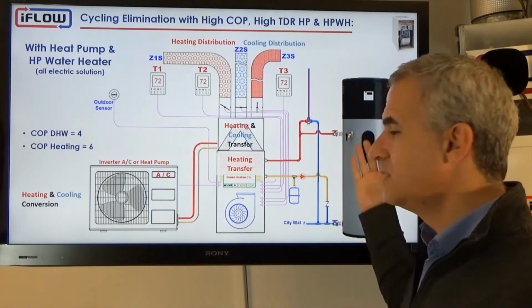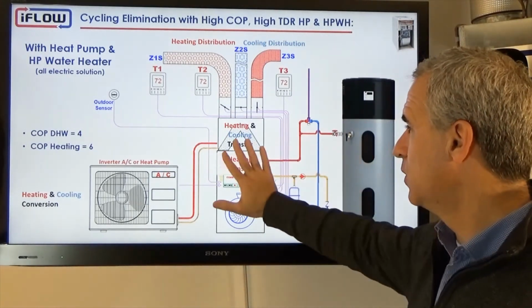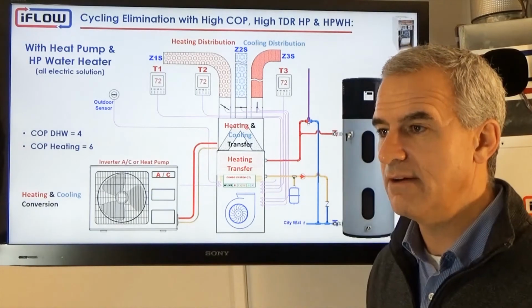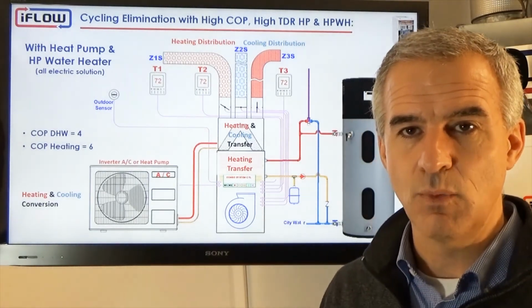What's it going to do? It's going to default to backup. So it's going to go into backup mode. Well, the backup mode, it's going to go to the elements. The elements have great efficiency at a UEF or an EF of 0.95, 94, 96, somewhere in that range.